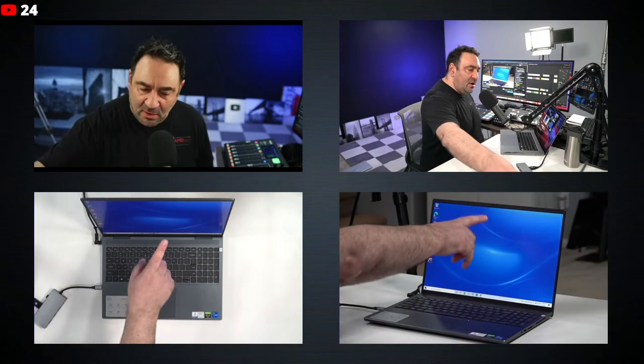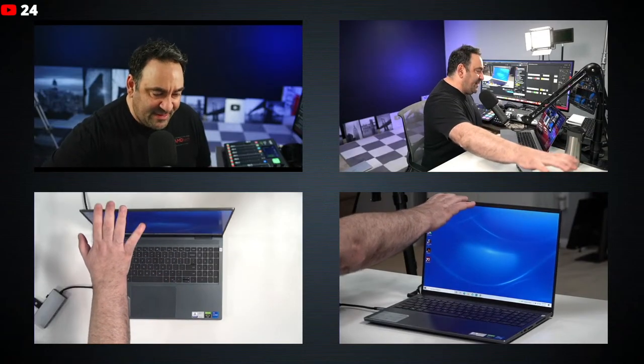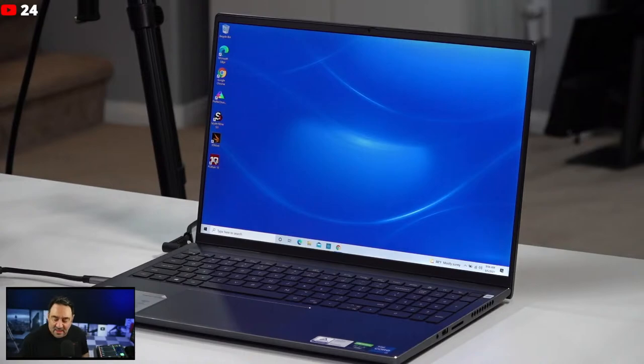Now, as far as what we see here, the laptop has a 16-inch display, and that is a really nice display. It's 3072 by 1920, and that is a 3K display. It has 301 nits of brightness. They claim 300 nits. I got 301. Again, I showed you in the video.